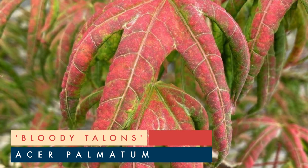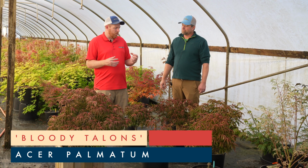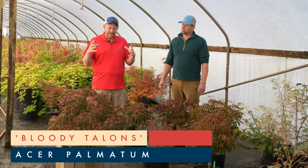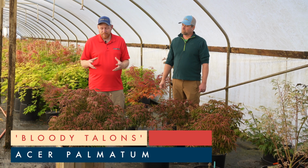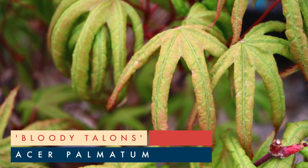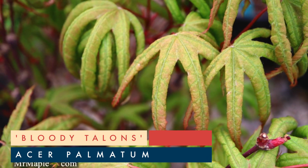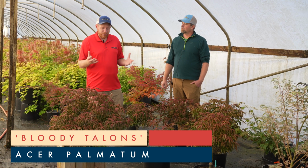I love how on Bloody Talons, the fall color starts sort of melding into it. So it doesn't come all in at once. You'll have some green leaves with red starting to come into it. And like you said, it takes a long time to go into that fall color and stay in that fall color for one of the longer periods of time that I've seen in a Japanese maple. Now, Bloody Talons is a selection by Talon Buchholz. And so it's kind of funny because it's almost like a play on words with his name. Talon has introduced the Ghost series, Geisha Gone Wild, Japanese Princess. And this is a tree that he's been evaluating for over 20 years.